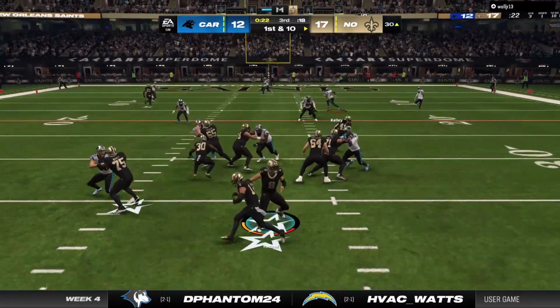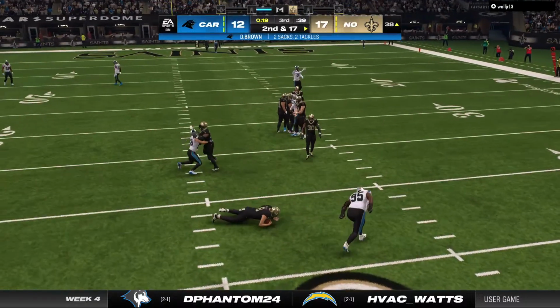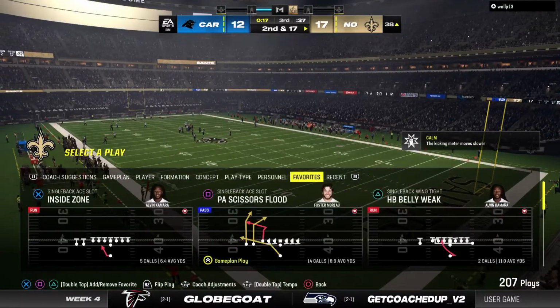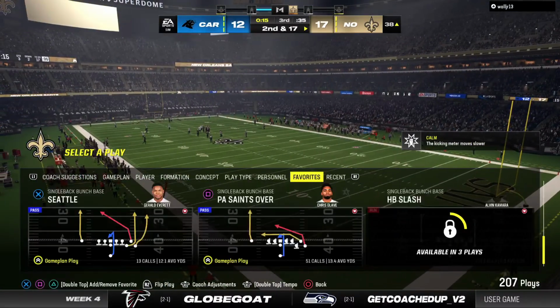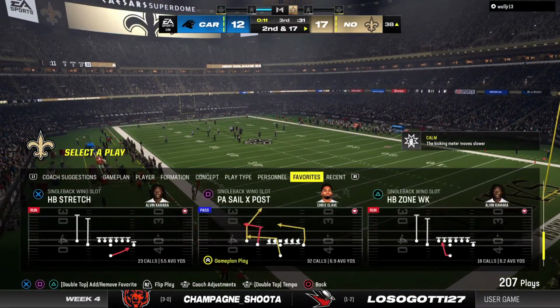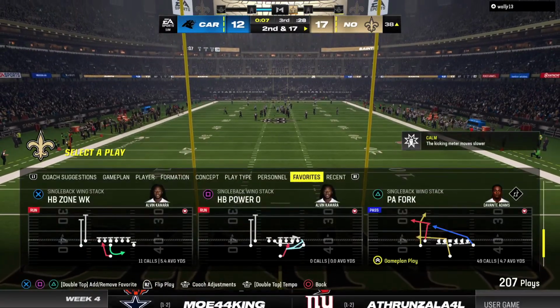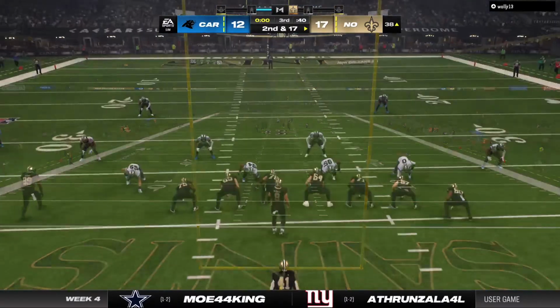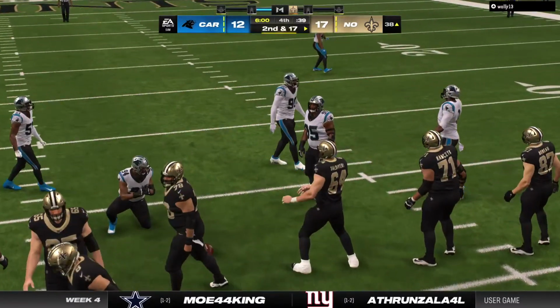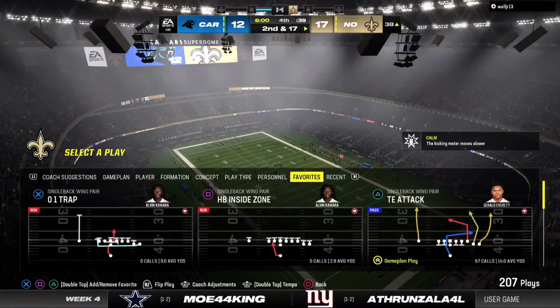They go play action here on 1st down. Under pressure, and he will go down. Sacked back at the 38. Derek Brown able to get in there for his 2nd sack of the afternoon. And they're not going to get to the line to run another play, so we will switch in.